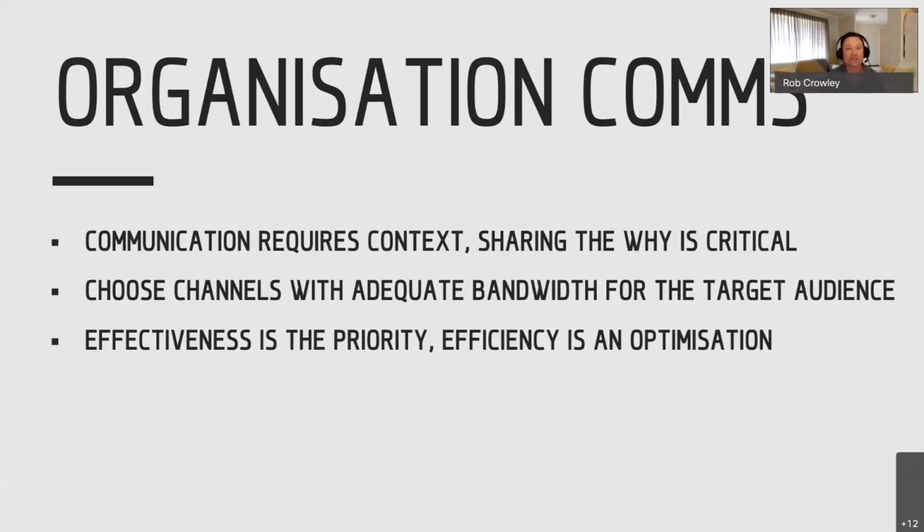So for organization-wide comms, communications require context, and sharing the why is absolutely critical. Choose channels for communication that have sufficient social bandwidth for the target audience. That might mean including videos in addition to text, or diagrams. Make it visual. And while effectiveness is the immediate priority, then start looking at inefficiencies and looking at ways to optimize around that.